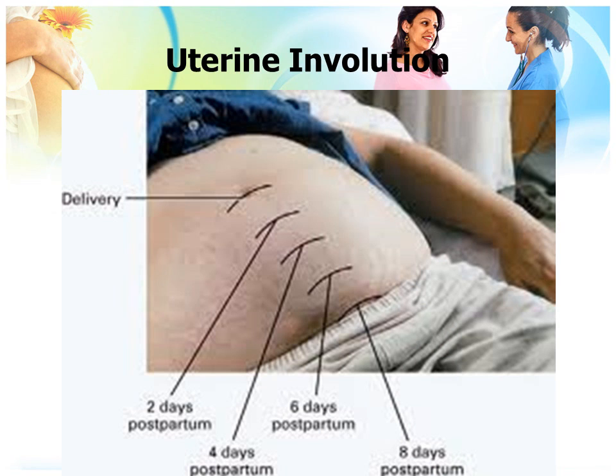This diagram shows where we expect to find the fundus at different days after delivery. We describe this as being at the umbilicus, 2 or 3 finger breadths below, 1 finger breadth below, or above the umbilicus, etc.